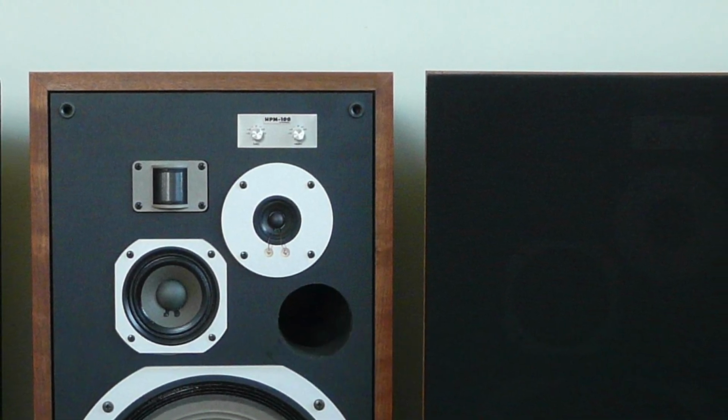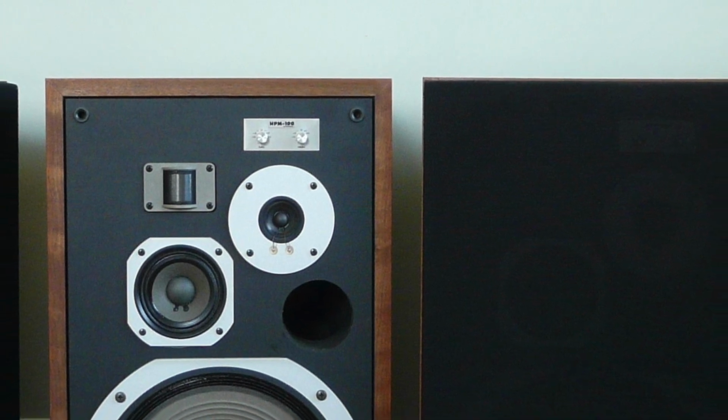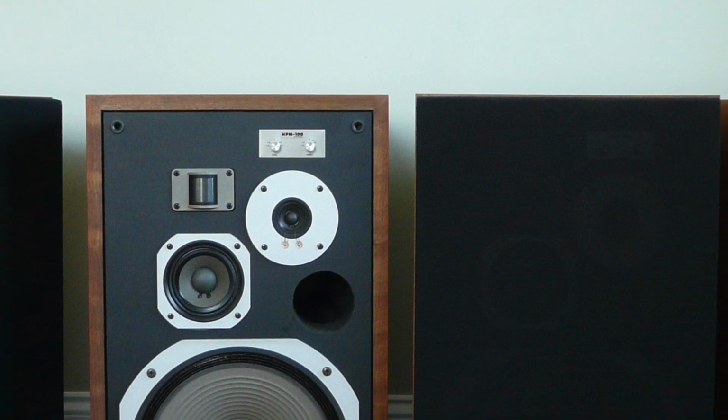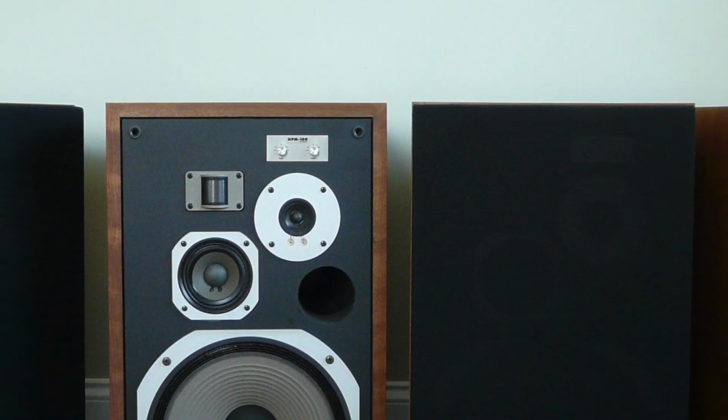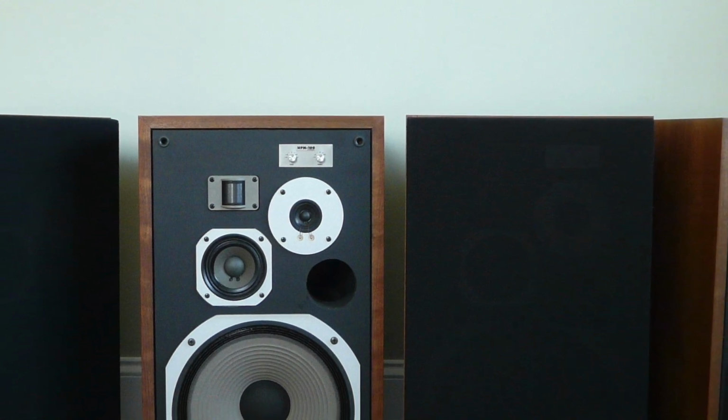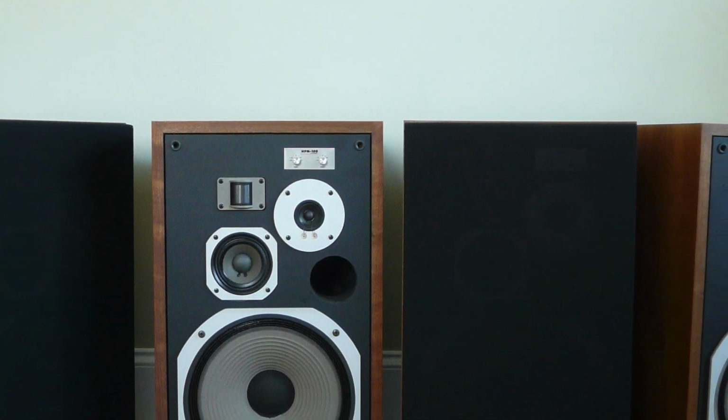Moving into some Pioneer HPM 100s. I had found these from the original owner, who was the brother of someone that I got these from. There were two different sets. One set had the boxes, and the other set lost the boxes years ago. So I ended up selling the one set with the boxes.